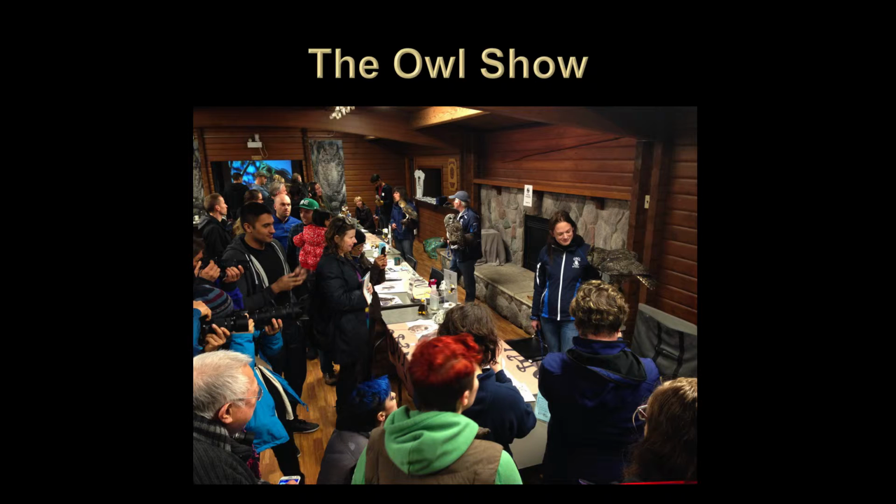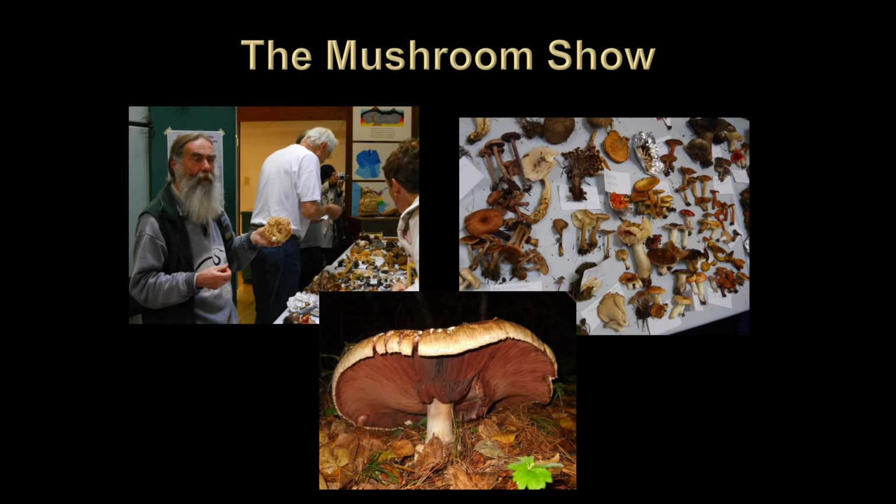Another popular one is the Owl Show, and let's see, last year we actually had people from Orphan Wildlife bring 4 of their owls, and this has never happened before, and it was very popular. So just a variety, and this is actually people get to go up, ask them questions, get a little bit of photography, close up of little owls.